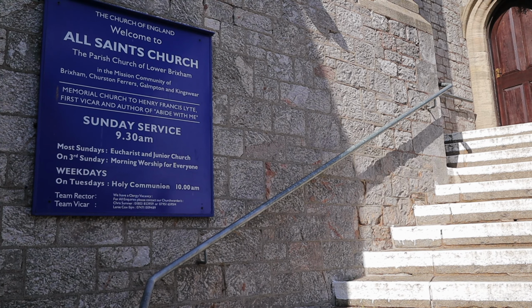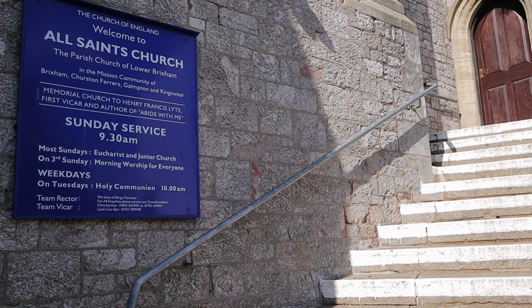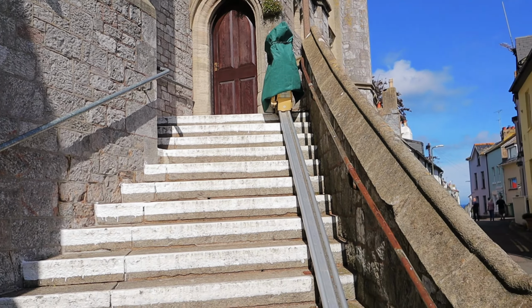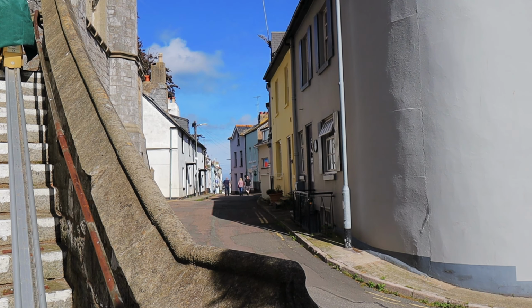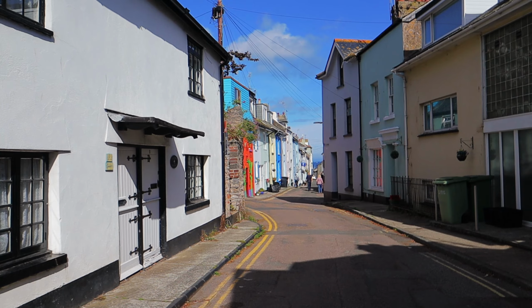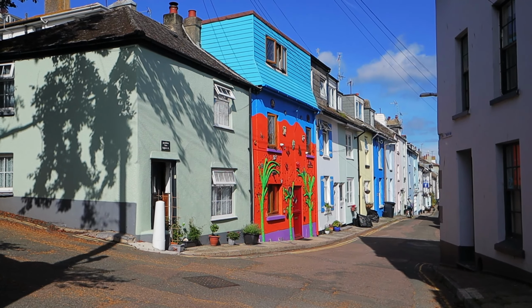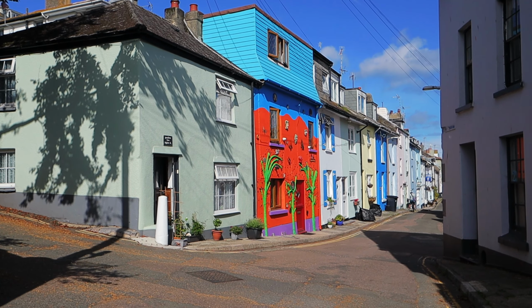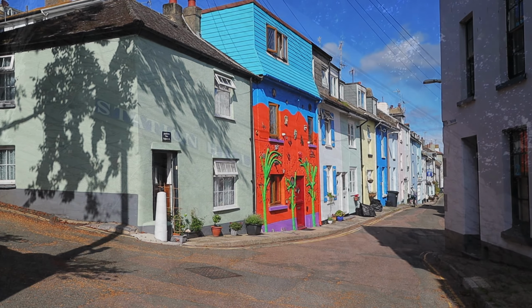So I've now climbed up. Welcome to All Saints Church, the parish church of Lower Brixham. And if we just go around here, delightful coloured houses. Round the side of the corner of the church is something interesting. Now this is Higher Street in Brixham, but just to the left of that pale green building we have this.